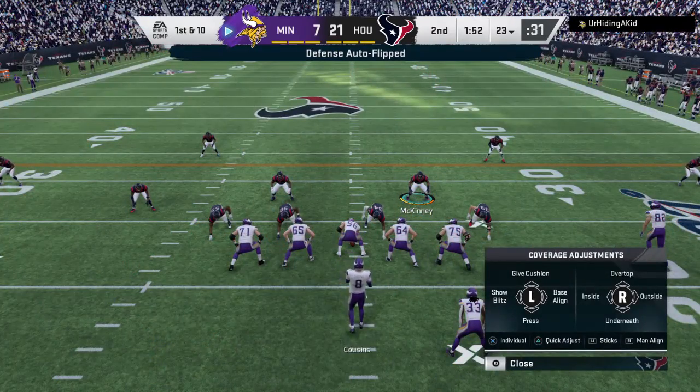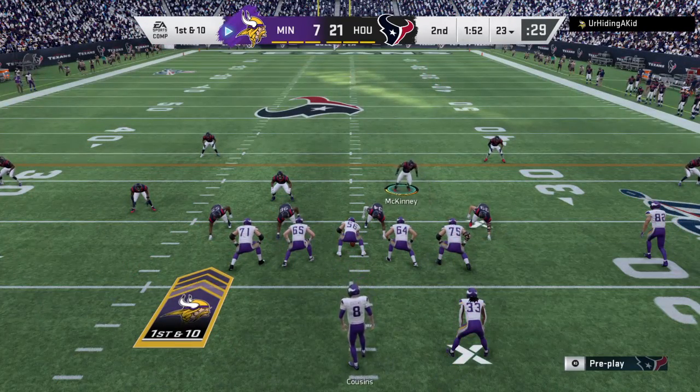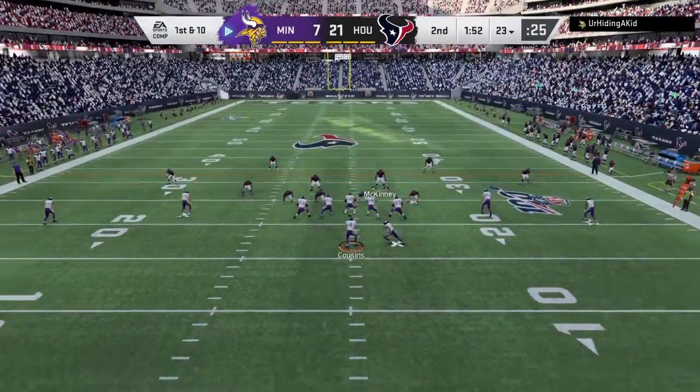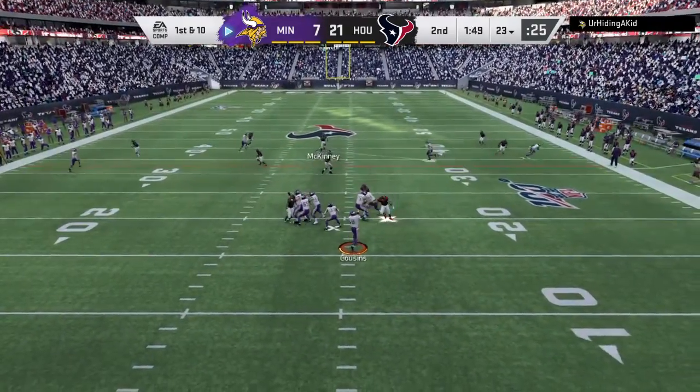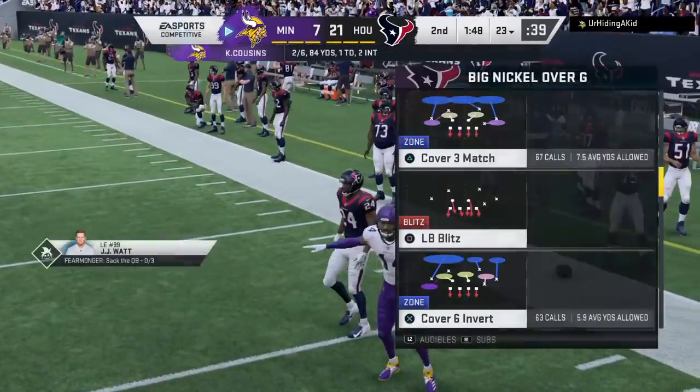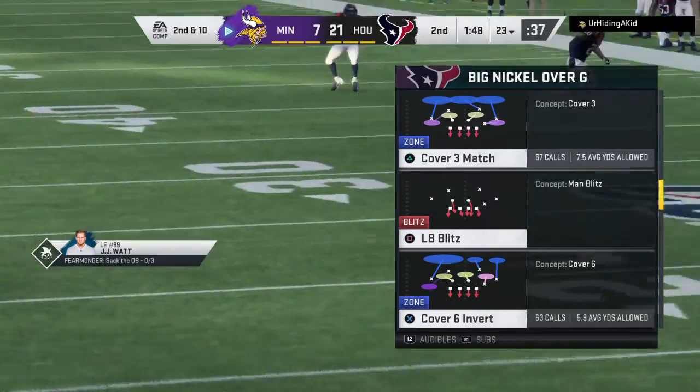Here are the Vikings now to start their next drive. They've shown precious little here offensively thus far as they try again with a 1st down now. Trying to shake off the interception from the last drive. He'll look to throw. And that is incomplete. He couldn't hold on through the contact.